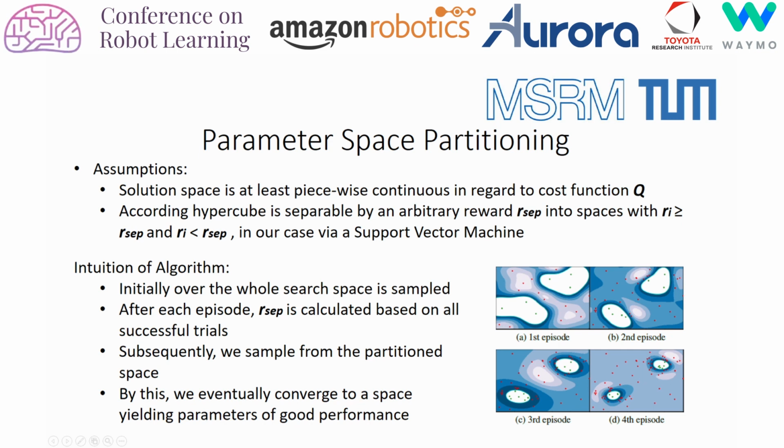The intuition of our algorithm is the following. Our algorithm consists of several episodes. For each episode, a fixed number of parameter tuples is sampled and then applied to the problem. In return, we get a reward. Initially, we sample over the whole search space. After each episode, R_separation is calculated as the mean of the rewards of all successful trials. Based on this, we calculate the partitioning of the parameter space, which is then used in the next episode for sampling. Eventually, we converge to a useful parameter subspace.